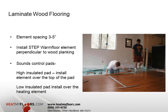Like I said, there's so much to cover here in such a short time that I really have to run through these quickly so we can get to the question and answer. But laminate wood floors, typically about 3 to 5 inch spacing. You always want to have the element installed perpendicular to the wood planking direction. So let us know which way the flooring guy is going to put his planking in, and we'll design the element to run perpendicular. That way, when your planking lines up, the planking never falls into the spacing of the heating element. That way you get a nice flat floor.